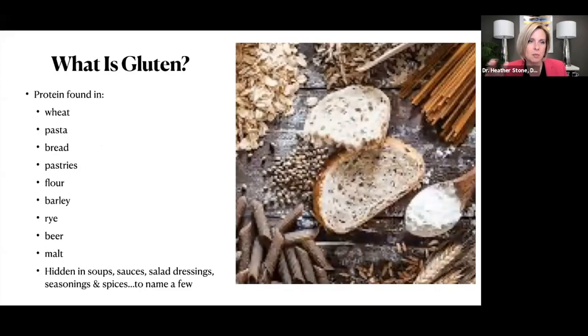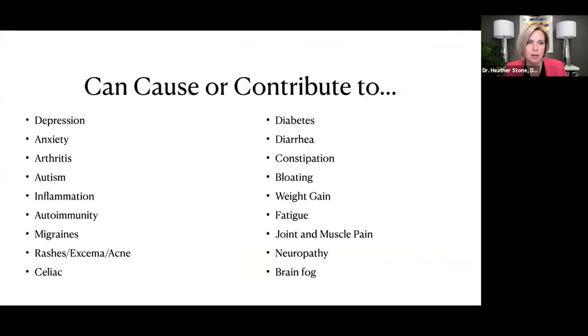So what is up with gluten? Gluten is a protein that is found in wheat, pasta, bread, pastries, flour, barley, rye, beer, and malt. It can be hidden in soups, sauces, salad dressing, seasonings, spices, and that's just to name a few.